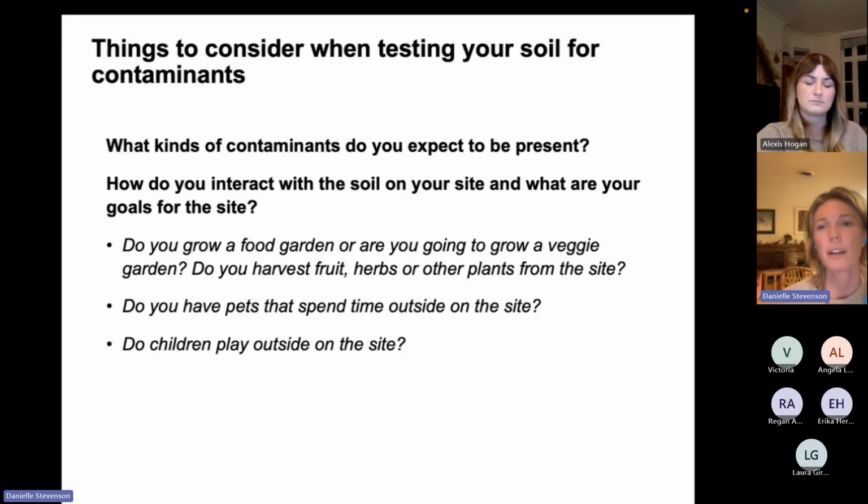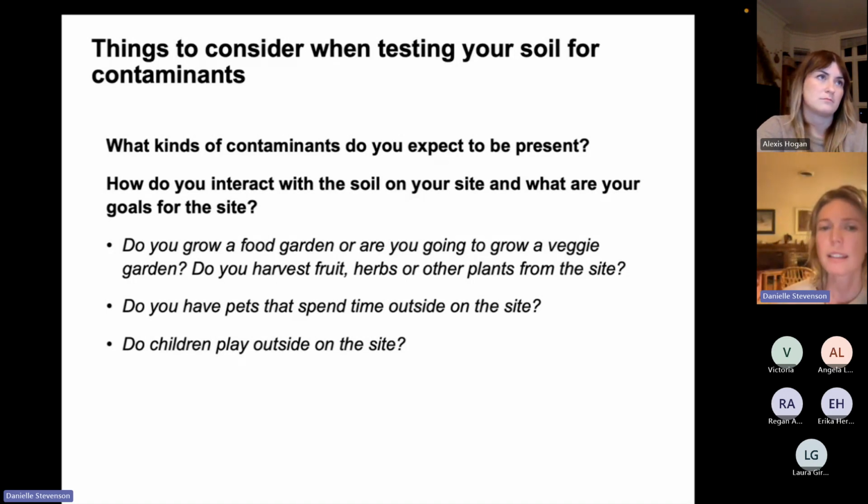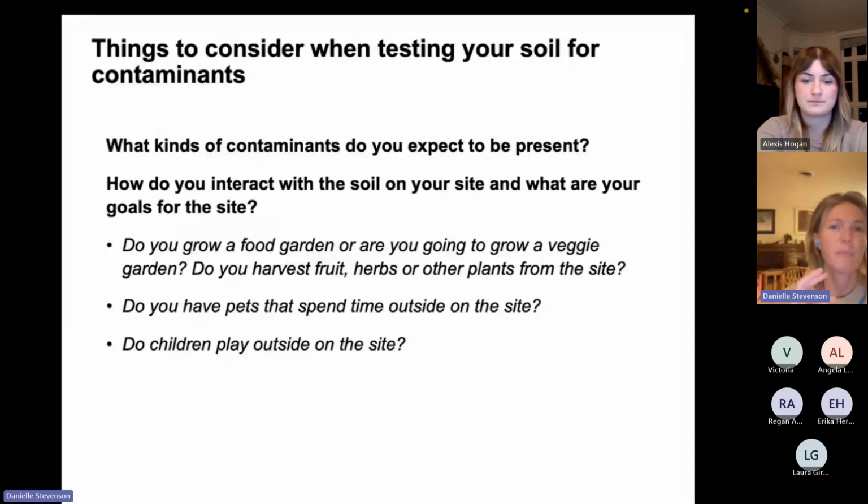Really important questions too are, how do you interact with the site and what are your goals for the site? So if you grow a food garden, that is really important. If you have pets that spend time outside or children that play outside on the site, these are really important considerations. If any of these are true, I would just say definitely test your soil. These different uses might affect the depth that you test. If you have pets or children that spend time outside, they're more likely to be interacting with the surface of the soil, so you would want to take really shallow, surface soil samples. If you're growing a veggie garden, you would want to take samples between the surface and about a foot or so, because most roots of plants can reach about that deep. And that means they could pull up metals from that depth as well.